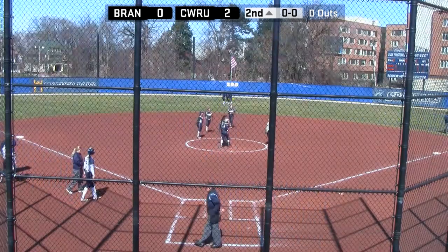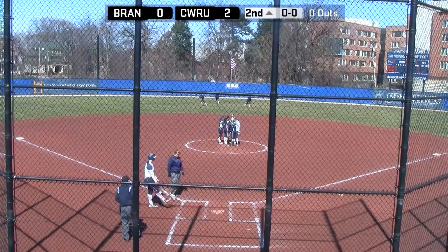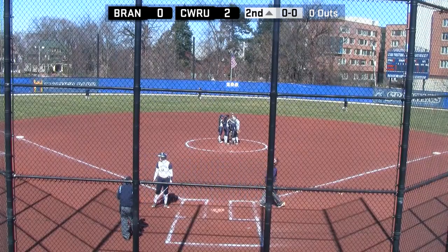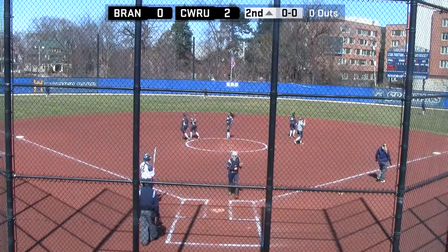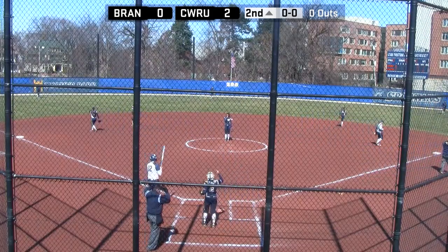Well, Sydney Branham, who picked up the complete game win yesterday, didn't pitch an inning with a lead until her final inning of the game, the top of the 7th inning yesterday. Today, a little bit quicker than that. She'll carry a 2-0 lead after the 2-run home run for Nicole Doyle in the bottom of the first.